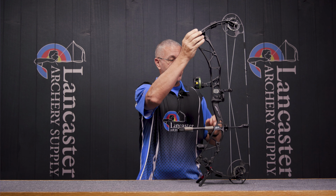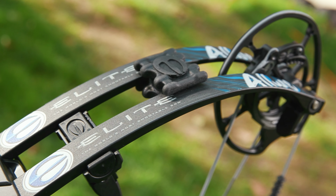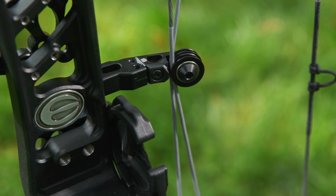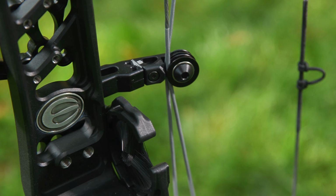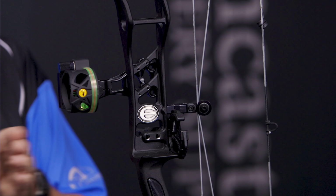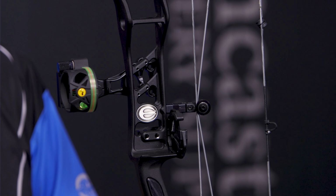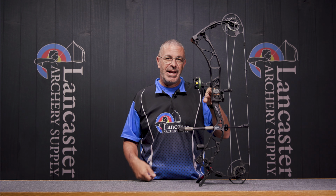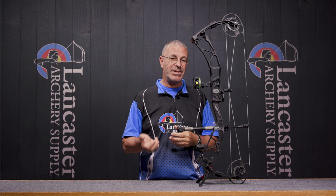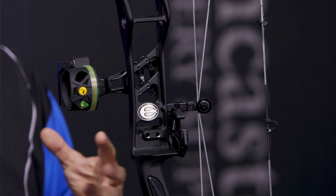So it does have that really wide limb pocket, limb stance that Elite has had on their bows the last couple of years. That just makes this bow super stable, especially at full draw. So it does have the linear tunable roller. Basically, this is an adjustable cable arm, so you can move those cables left or right. It's another tuning feature that Elite puts on this bow. At the rest, you're going to have 2 threaded holes right at the shelf for you to mount your rest in there. If your rest has enough room to put 2 bolts in, you can put 2 in, then it's not going to move.